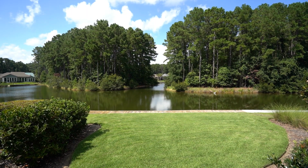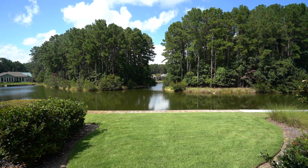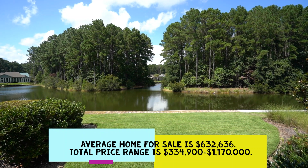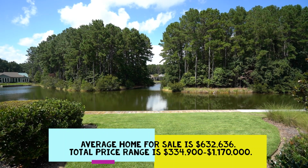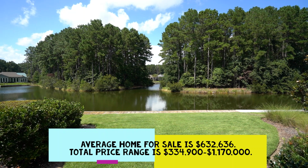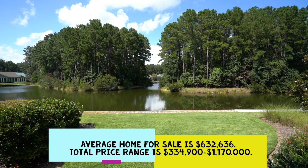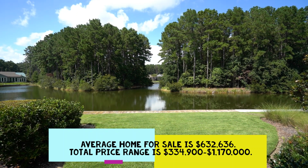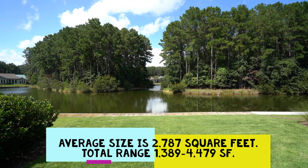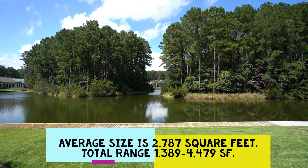Let's talk a little bit about the market here in Hampton Lake. These numbers from our Hilton Head MLS require this disclaimer that you're not going to rely on these numbers at all for any purchasing decision. But today, the average home for sale in Hampton Lake is priced at $632,636. The total price range, $334,900 to $1,170,000.